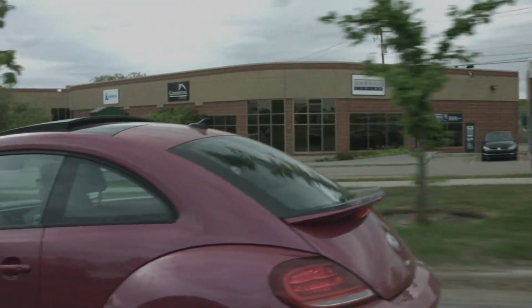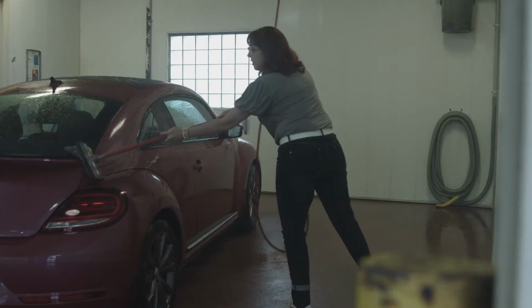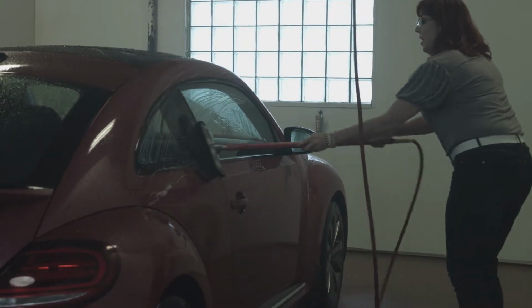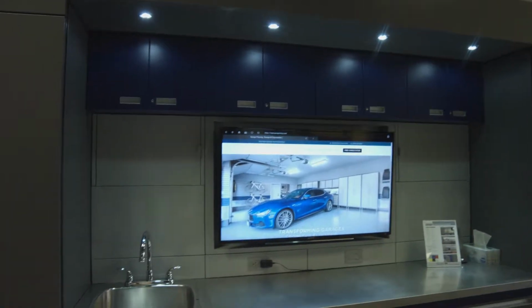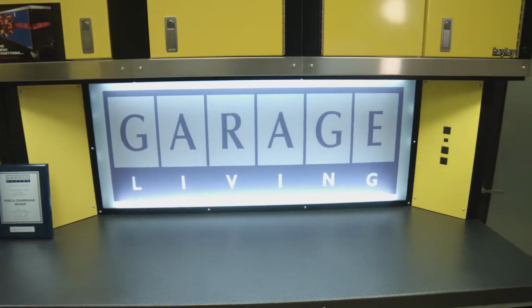Feeling more confident in my car maintenance abilities, I turned my attention to my garage. Maybe it was time to take my garage to the next level. I stopped in at Garage Living to find out all about the trends and gathered some inspiration from Anna Cummings and Canyon Plumbing.